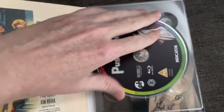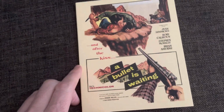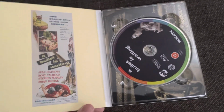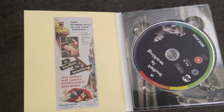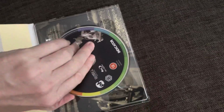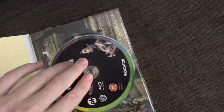Here we go. And anyway, back to A Bullet is Waiting. This is the next one in the set. So this one, some of the indoor scenes look really quite nice, and the colors are strong, but the definition could be a little bit sharper, in my opinion. It's black and white there, but it's a color film. And there we have it.